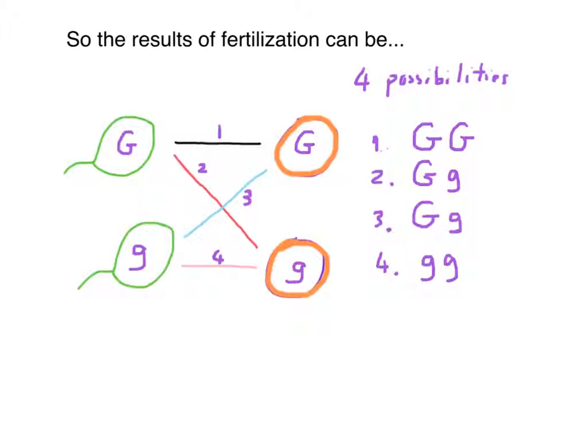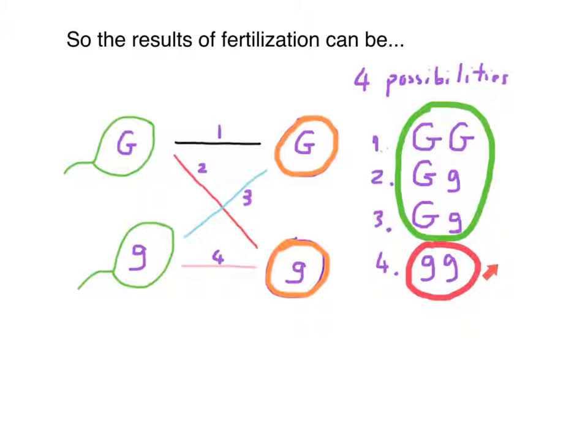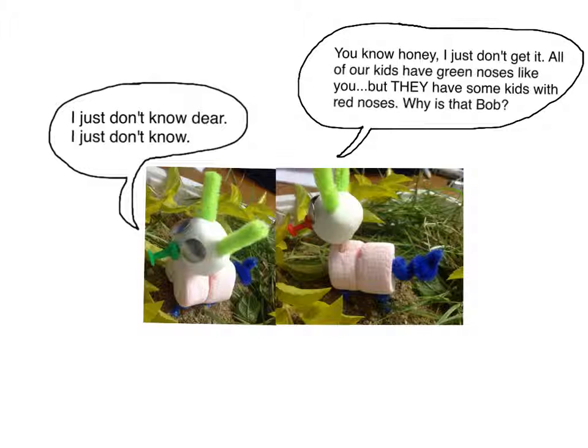So what will happen when fertilization takes place to make the grandchildren of Bob and Samantha? Well, there are four possibilities. Big G can join with big G, big G can join with small g, small g can join with big G, or small g with small g. So there are these four possibilities here. Three of the four possibilities will all have green snouts, and this one will have a red snout. So in other words, about 3/4 green snouts, about 1/4 red snouts.